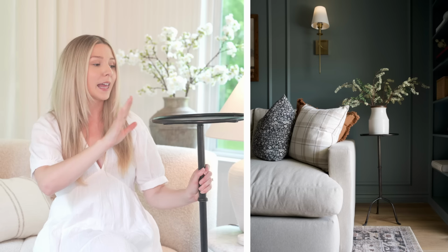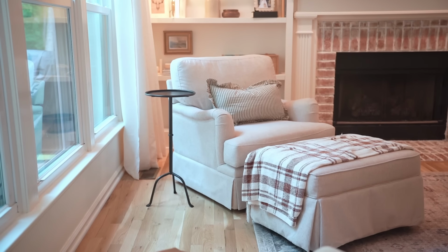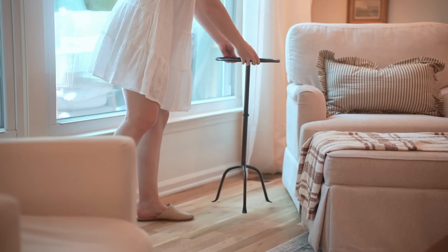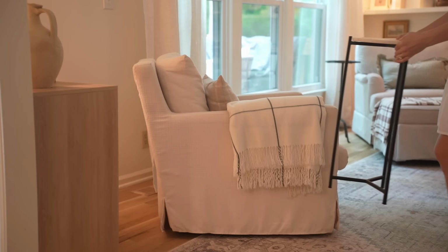All right, let's start with one of my favorite items to include in almost every room, and that's a drink table. This drink table in particular is one of my favorites. It's from Amazon. I'll have it linked down below. It comes in different colors, but it just has this beautiful tripod leg, and drink tables are petite enough to kind of float in a room, have them up beside a sofa or side chair, or float them between two chairs, and it doesn't bulk up your space.